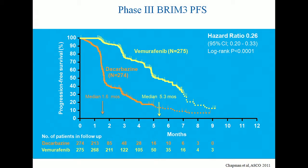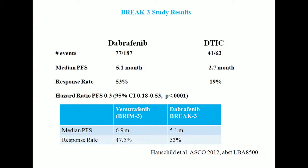And here is the progression-free survival curve showing the benefits in terms of progression-free survival. And with longer follow-up, we'll learn more about the tail ends of the survival curves. The BREAK-3 study with dabrafenib also showed an increase in response rate. Again, dacarbazine, as I mentioned earlier, in studies ranged from 5 to 20% response rates.